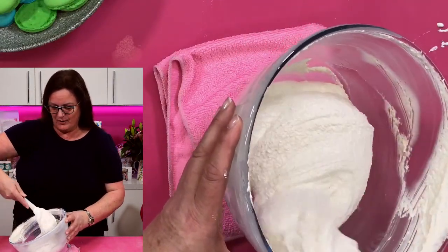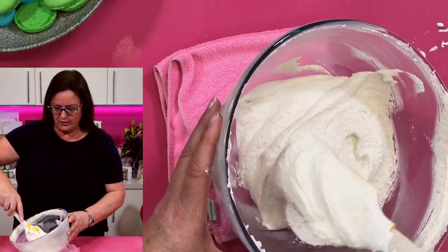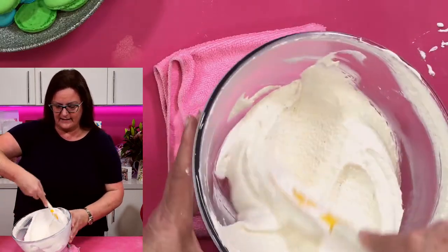Tell you, so scrape it all down. So we're now going round for number four. So just really nice and neat.